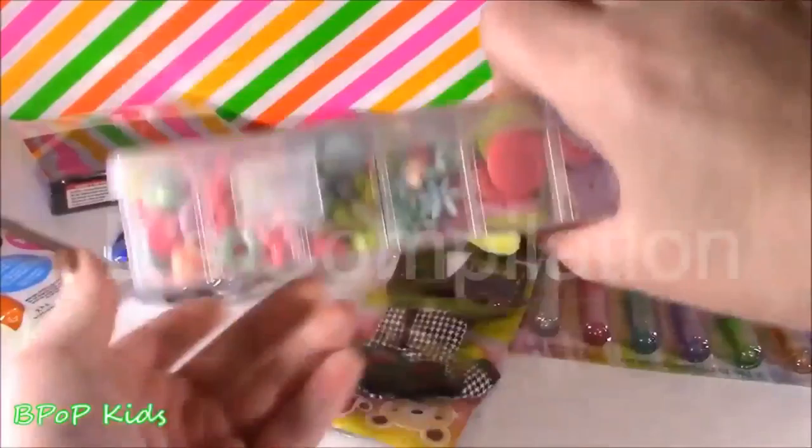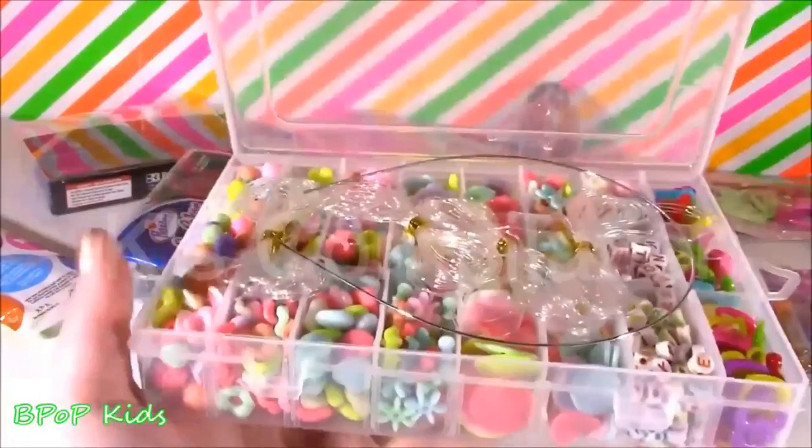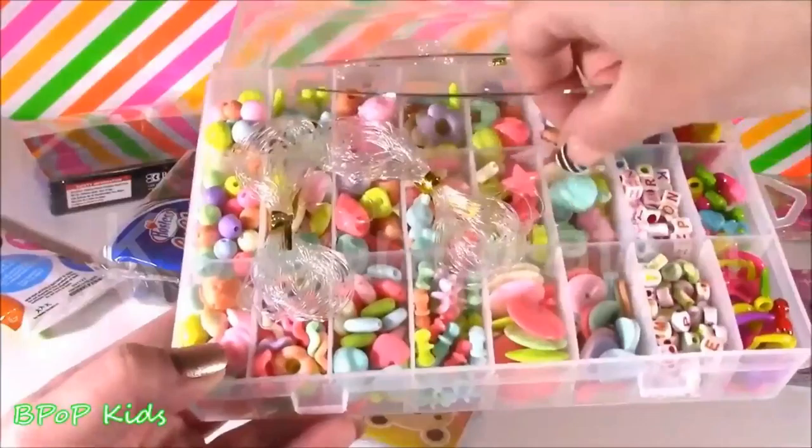This one is really sticking out at me, and I think I have like the same exact one. Look at this, you guys. It's a bead kit. One of those pastel neon bead kits. This brings back so many memories. I used to make friendship bracelets. Wow, it doesn't even look used. It's got all the little strings and the cords.